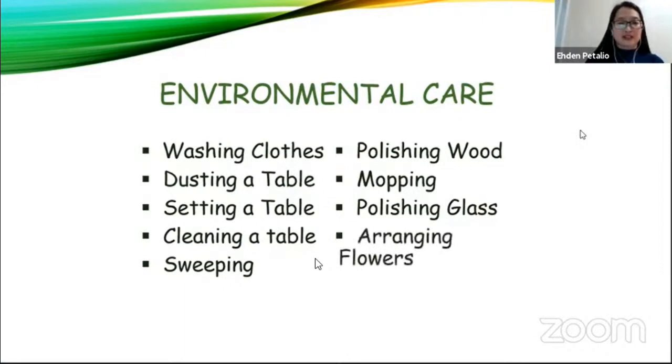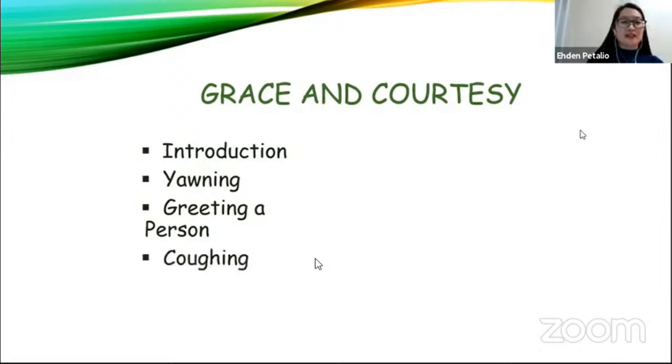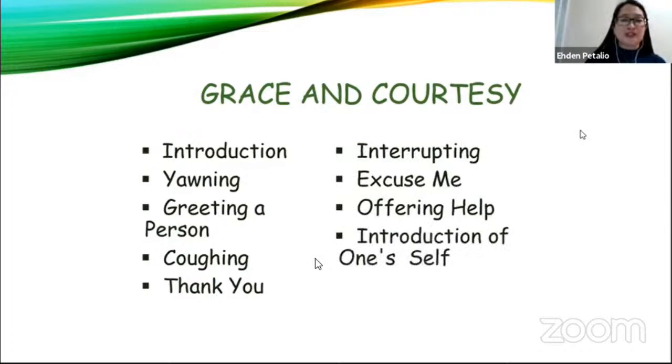like also in arranging flowers. In grace and courtesy, the introduction, how to do the proper yawning, greeting a person, and when you are coughing, kasi ngayon talaga mortal sin ang umubo, di ba? So when you are doing the coughing, yan, we also teach that to our kids. Saying thank you, and interrupting when somebody's talking, saying excuse me, offering help, and introduction of oneself. Though it's all sometimes integrated naman din sa ating lesson.